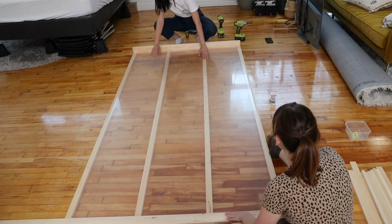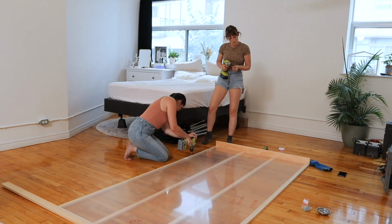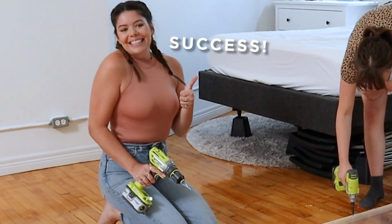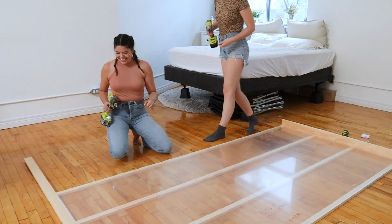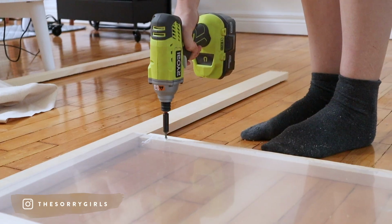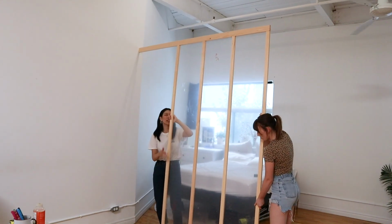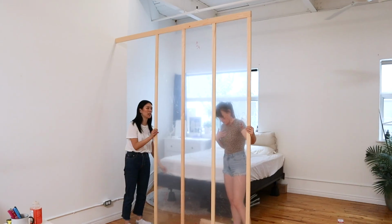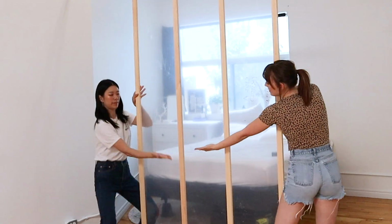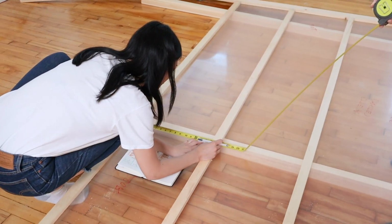Okay, I got it. You got it? Yeah. Okay, now to add on the plexiglass. It's really important to pre-drill holes through the plastic before adding screws to make sure the plastic doesn't crack. Looks good. So now it's just the crossbeams, right? Which go which way? Like this. Yeah! So next up is adding in the horizontal crossbeams to really make these windows come to life.